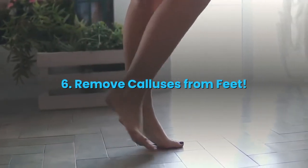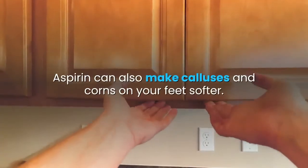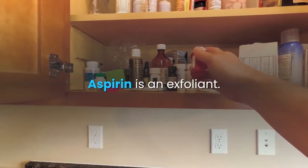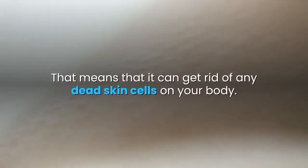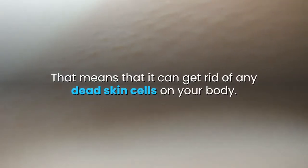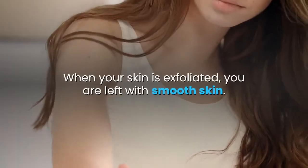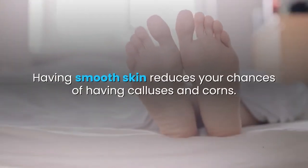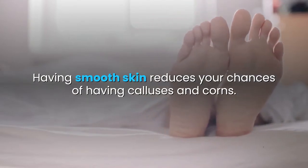6. Remove calluses from feet. Aspirin can also make calluses and corns on your feet softer. Aspirin is an exfoliant. That means that it can get rid of any dead skin cells on your body. When your skin is exfoliated, you are left with smooth skin. Having smooth skin reduces your chances of having calluses and corns.